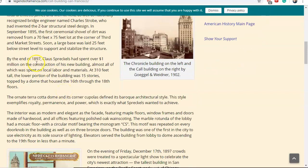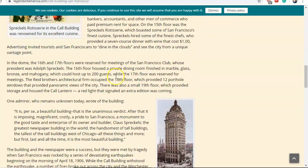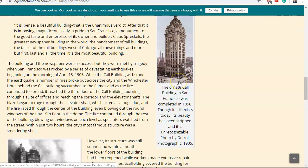By the end of 1897, Klaus Spreckels had spent over $1 million on the construction of his new building, almost all of which was spent on the local labour and materials. Yeah, so that's probably because they found it, and that money was spent restoring it. Okay, so blah, blah, blah. So it just goes on more about the tower and the story of it. Excuse me, here's another photo, completed in 1898.